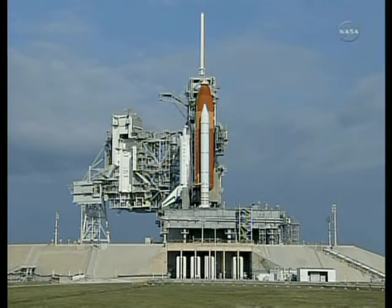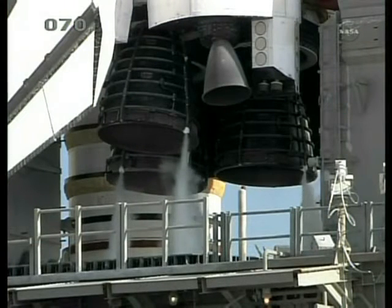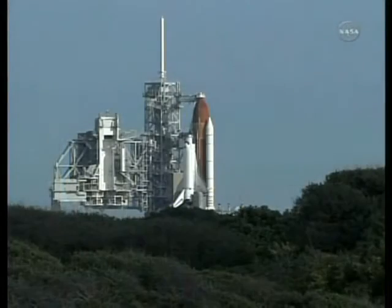Once the main engines on Endeavour ignite, they will begin to consume propellant at the rate of 1,000 gallons per second. The solid rocket boosters, however, will be providing 80% of the thrust required for the space shuttle during the first 2 minutes before they separate.